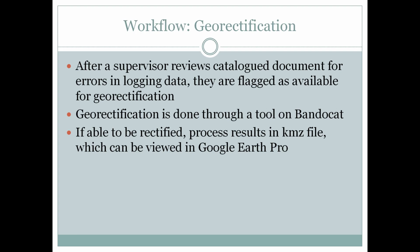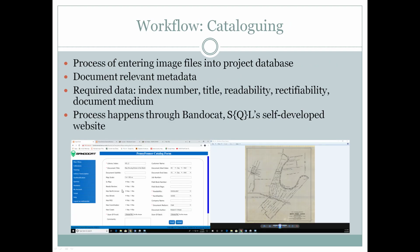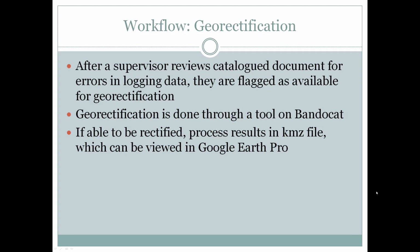So after the supervisor reviews the catalog document for errors when we're logging the data, they're flagged as available for georectification. That's what this field back over here is: needs review, yes. It defaults to yes. We have to leave it as yes. And when we upload it, a supervisor can come through all the documents that have yes ticked for needs review. They'll look it over. If it's all good, they mark it no, and then it goes down the pipeline to us for georectifying.